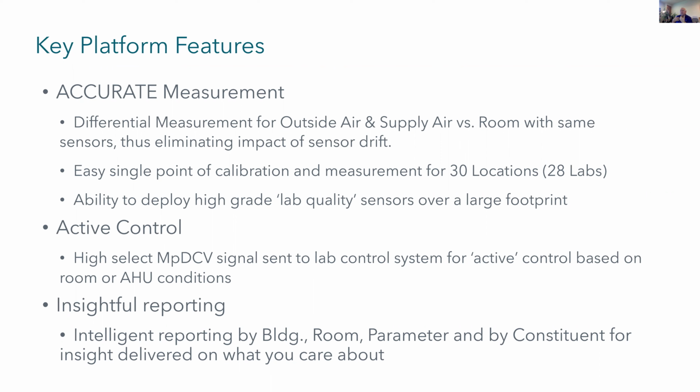So as I mentioned, we're able to deploy high grade lab quality sensors because they are much more expensive than just a typical temperature or humidity or even a CO2 sensor. And you need those sensors to be able to multiplex it over that large footprint.